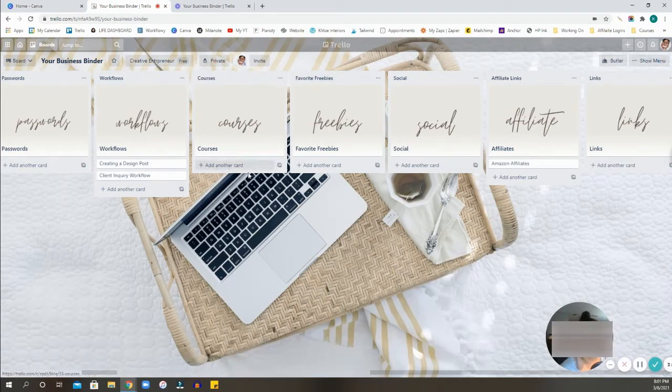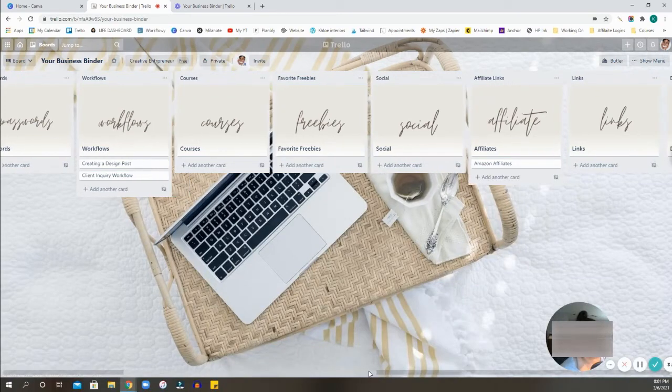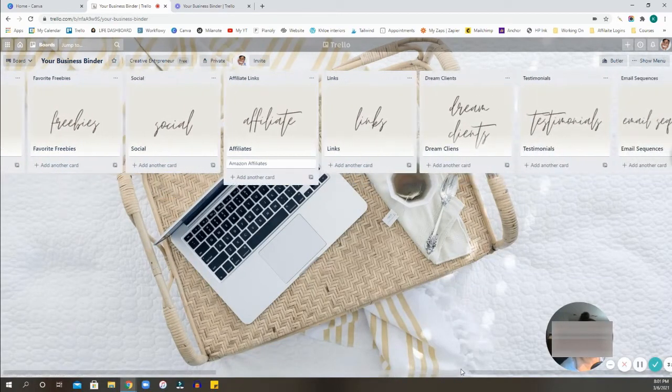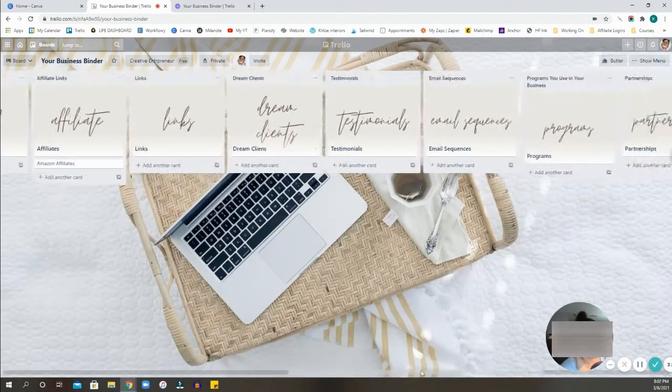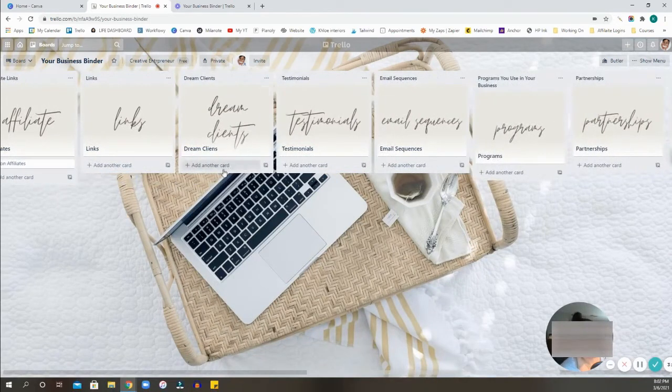Courses that you've taken or are taking with passwords and anything you can house in this section. Your favorite freebies that could be yours or others that you are currently using and researching. Anything related to social media, your affiliate links, any other links that you like or want to research. Your dream clients, this is so important to keep your dream client always top of mind while you create your content and your product suites or whatever it is that you have going on. You can create a card and always come back to this section of what that dream client entails.